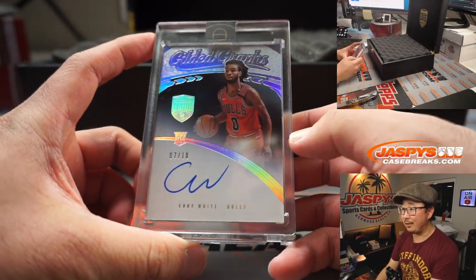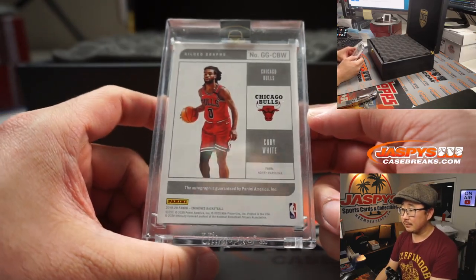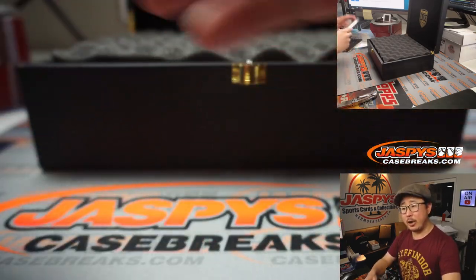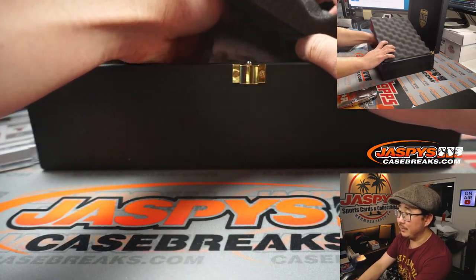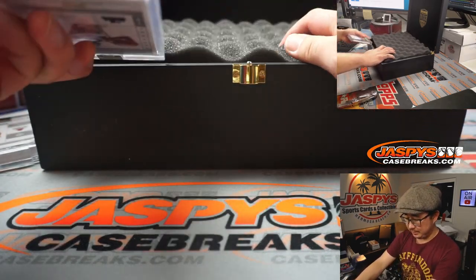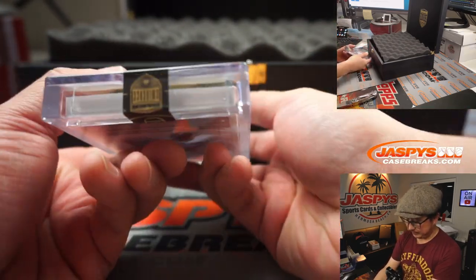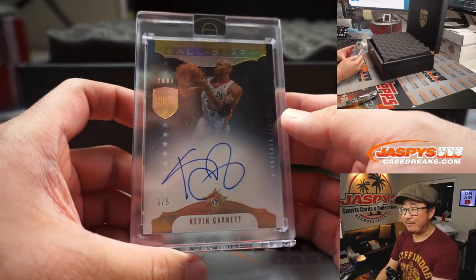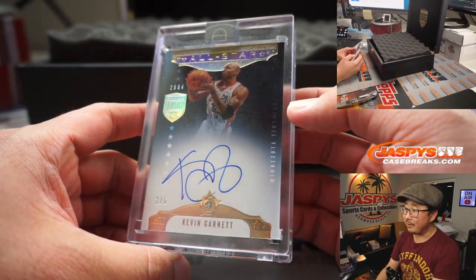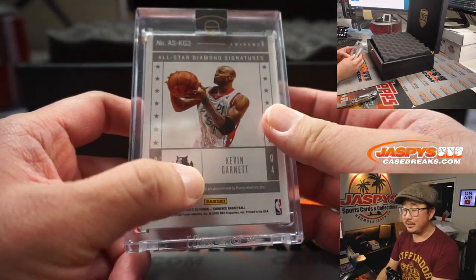A nice rookie auto. 7 out of 10, Kobe White. And there you know, we have never randomed the box. The empty box will not be randomized. Like the big, thick cardstock right here. Love the Eminence sticker. 3 out of 5, Kevin Garnett diamond autograph. Nice all-star diamond, Timberwolves edition.